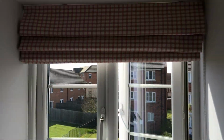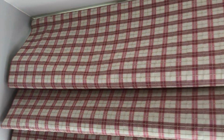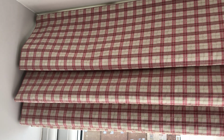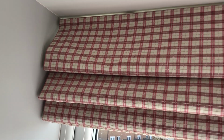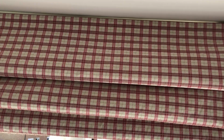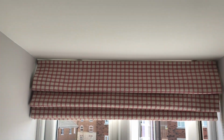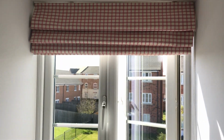Hello again, Max. Over here, these blinds were already up. Can you see them? They were there when we bought the house. We bought the house from people who curtained it and carpeted it for us as part of the deal. I took them down and washed them and ironed them, and the colour scheme is a kind of pinky red, so it does the job. So there's no need to spend any extra money on new curtains.